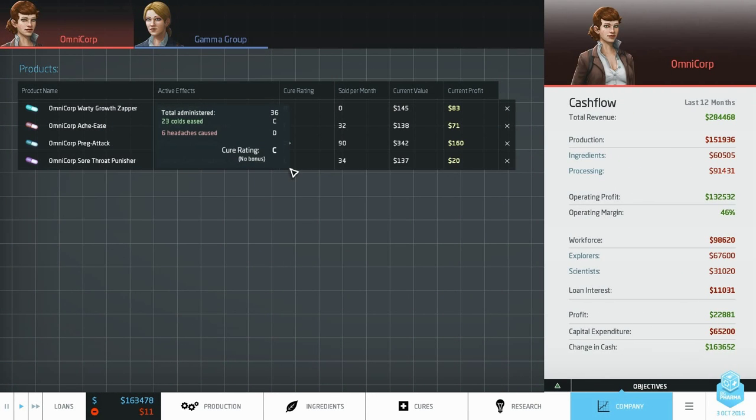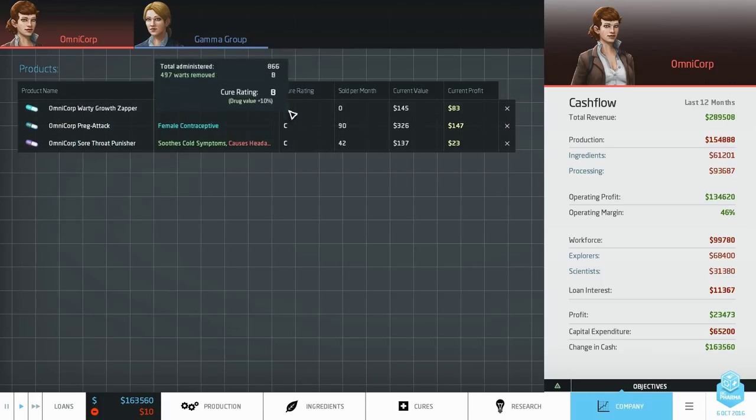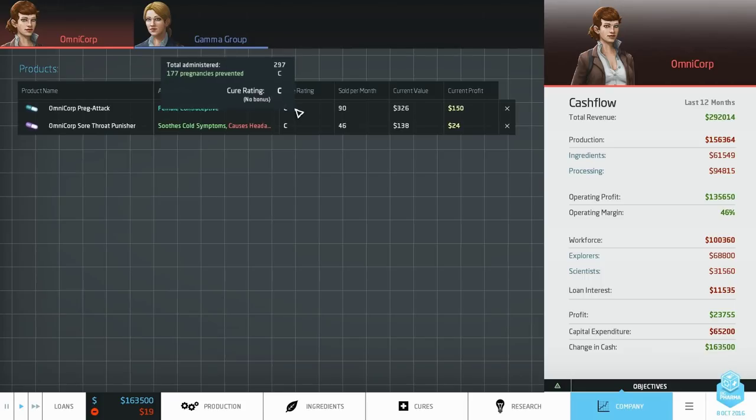So all of our tablets are actually doing pretty good. We just got rid of the painkiller, so let's X that off. We're not making any of the wart zapper, so let's X that off. That contraceptive isn't exactly the most effective of contraceptives.